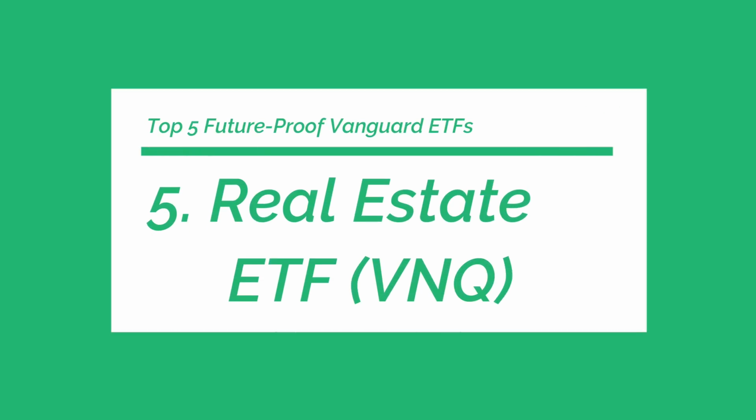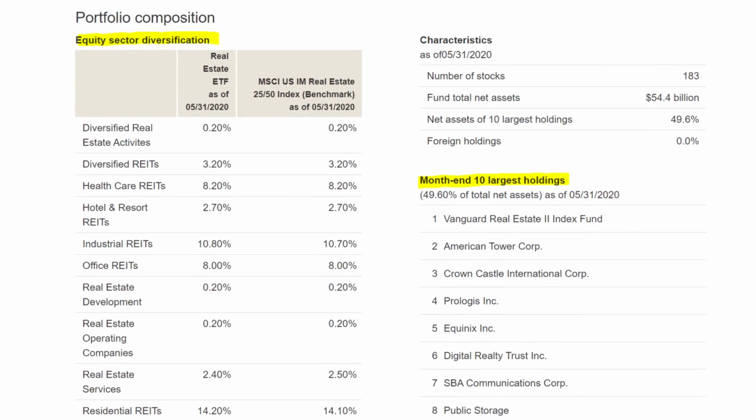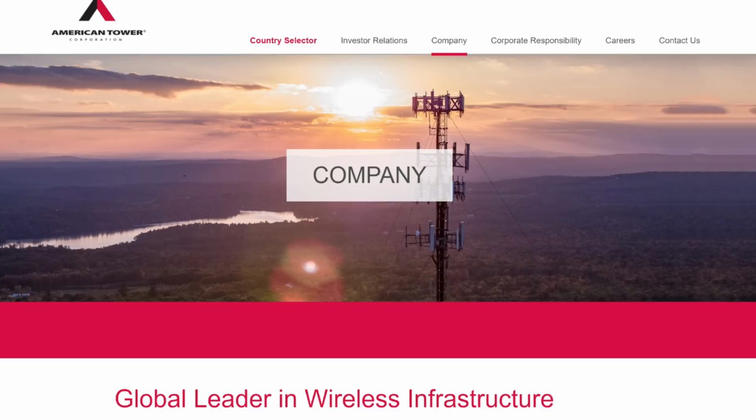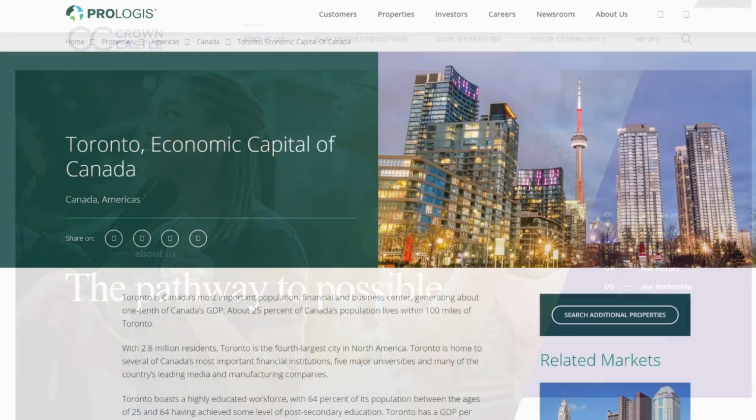All right, and last but not least, we do have the final future-proof ETF, and that is the Vanguard Real Estate ETF with ticker symbol VNQ. Now, unlike many of the other ETFs that we discussed, this real estate ETF is very well diversified across the real estate sector. VNQ tracks 183 companies that do include healthcare REITs, industrial REITs, specialized REITs, real estate development companies, and so many more. And then some of the largest companies in this ETF are just some massive REITs across the US, which are the American Tower Corporation, Crown Castle International Corporation, and Prologis.